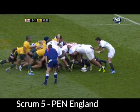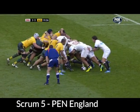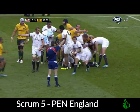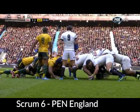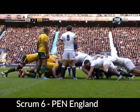It's actually Alexander that comes up under the hooker's arm. The referee gets him this time and correctly penalises him for standing up. You're not going to get away with two in a row like that. In the next scrum, you'll see that as the team's set, Alexander goes straight to ground. He's got his knee down now, but he gets up before the ball's put on, so fair enough, play on.